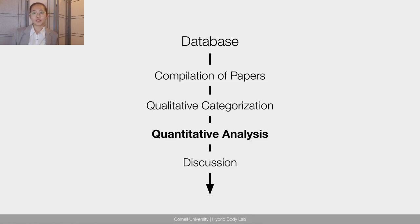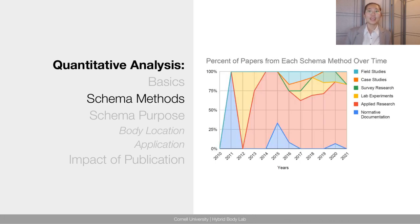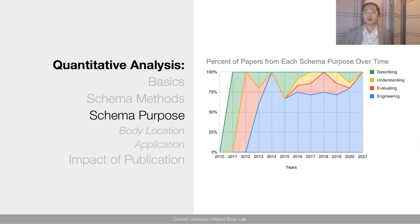To decipher these results, a quantitative analysis is necessary. This is a graph representing the number of papers per conference per year. We can see an upward trend where most papers are published in the latter half of the decade. We can also see a wider variety of conference contributions to the decade, and ISWC can be seen as a consistent contributor. Here is the percent of papers from schema method over time. We see a majority of papers are applied research. This is the percent of papers from each schema purpose over time, the majority being engineering.